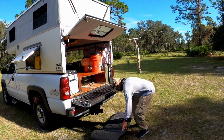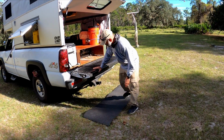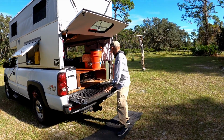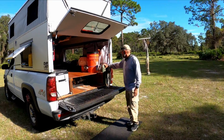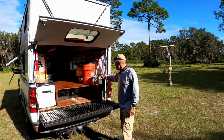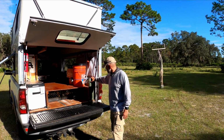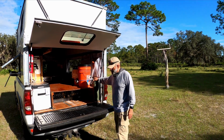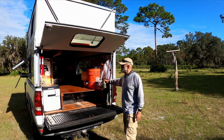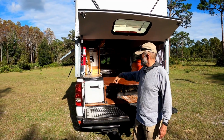So I don't have a lot of garage space, but I have a little bit for large bulky items right here in the back. And I carry at least 40 liters of water. I have two 20 liter water containers, and a SureFlow pump that pressurizes the system. You can kind of see the bottom of the sink. I'll show you more of that.